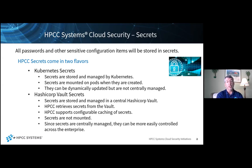A broader and more secure method uses the HashiCorp Vault secret. A HashiCorp Vault is centrally located, and HPCC will access it via a URL. The same thing, you create a named secret with some key values that could be username, password, a URL, and so forth. And again, these things are loaded dynamically on demand, but it's transparent to the caller which mechanism you use in the background and how they're accessed and inserted into the code.